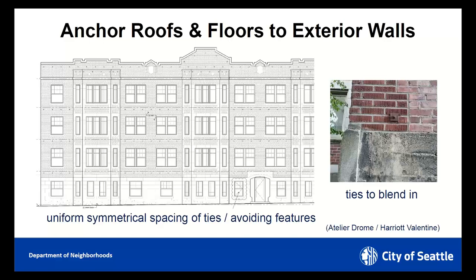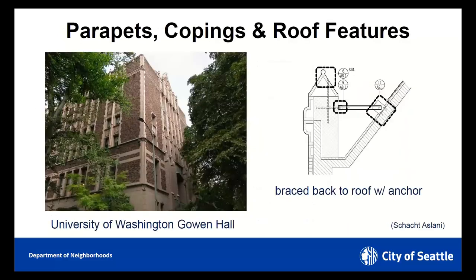And then also to look at laying these out in a way that was minimally visually obtrusive, but also we find that it's preferable to paint the ties and bearing plates either a neutral color or one that could help blend in with the background rather than a contrasting color. We also find that it's preferable to take a similar approach to bracing parapets, if that's possible, where you're using hidden anchors. Here's an example at University of Washington.